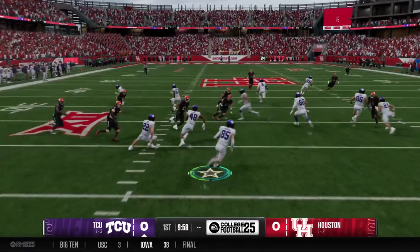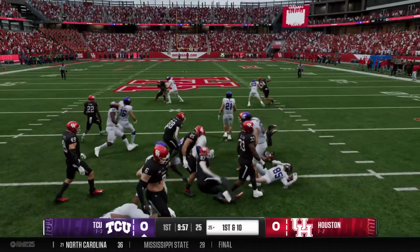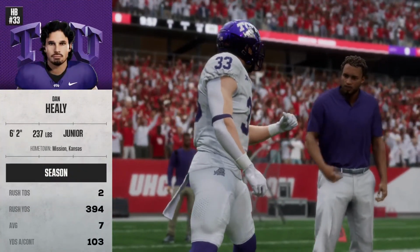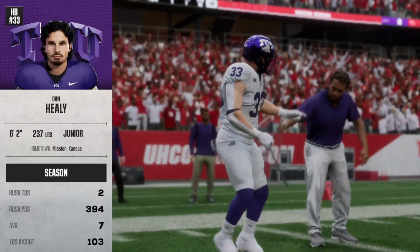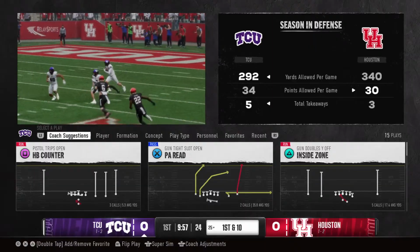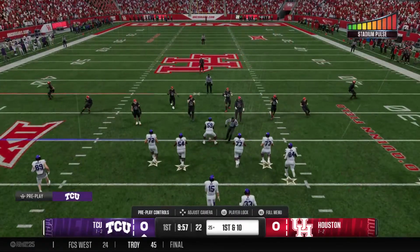He'll start the return inside his 5. Couldn't find a way to create that broken field as he stopped at the 25. So the TCU Horned Frogs offense will get the first swing of the game. And they're led out there by a man who will carry the ball plenty in this one, guys.